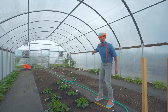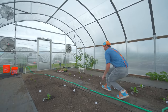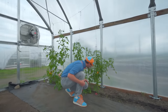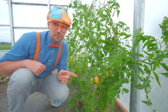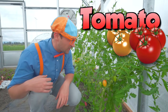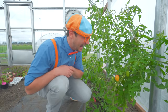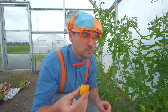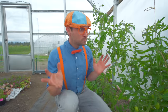Speaking of food, look way down there. Ooh, look. It's a plum tomato. Ooh, it looks so tasty. Shall we eat it? Wow. Yum! Mmm! Yum! Mmm!